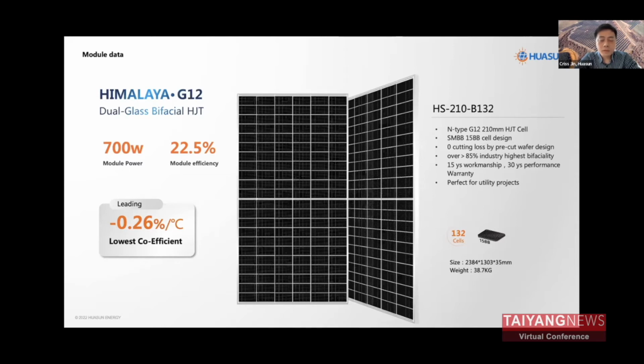132 cell half cell module, which power will go up to 700 watt with the efficiency up to 22.5%, and with the leading lowest temperature coefficient up to minus 0.26% per Celsius degree.